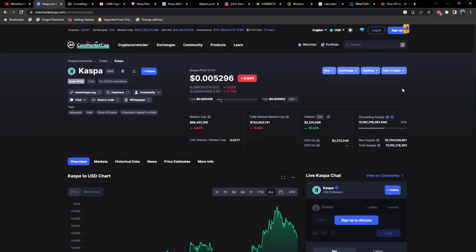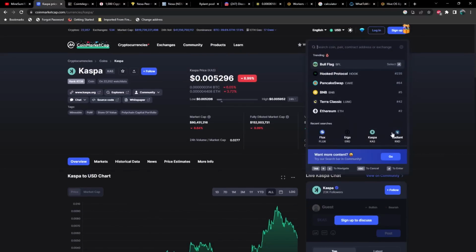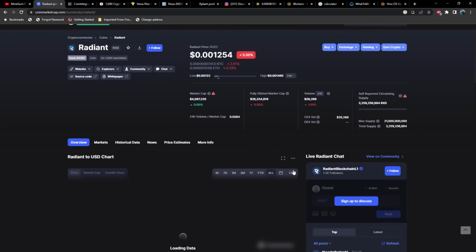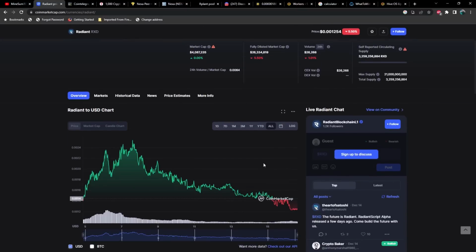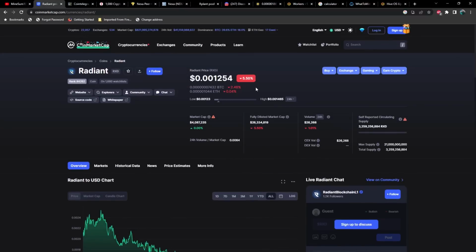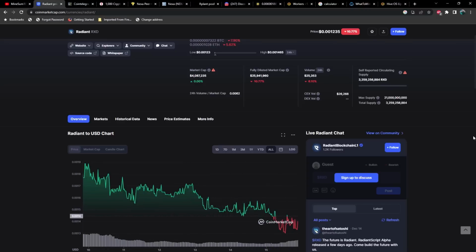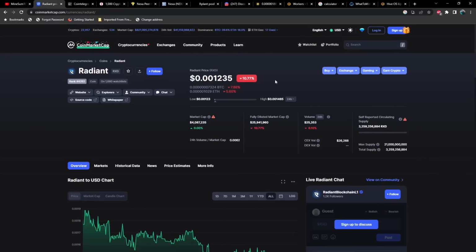And I think we have a very similar situation playing out on Radiant. Let's go ahead and take a look at that. Now, I think it did drop lower than what I would have expected support levels to hang on to. We are currently sitting down about 5.5% on the day at 0.001254. This chart doesn't go back far enough to show the key levels of support, but I think they were coming in somewhere at around 0.0014, and we're sitting below that by a pretty good margin, down about 10.7% now on the 24-hour chart.